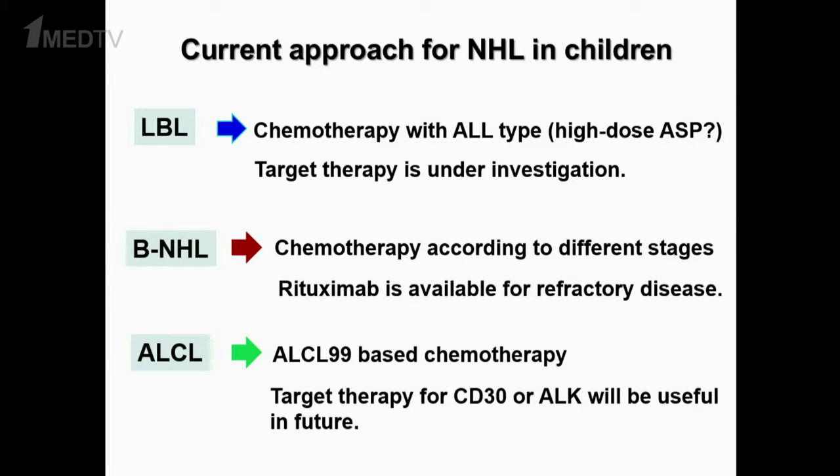So I'll summarize the current approach for NHL in children. For LBL, chemotherapy of ALL type using high-dose asparaginase is appropriate. Targeted therapy is under investigation. For B-NHL, chemotherapy according to different stages can be used. Rituximab is available for refractory disease and also freshly diagnosed disease. For ALCL, ALCL99-based chemotherapy is acceptable, and targeted therapy for CD30 or ALK will be useful in the future.